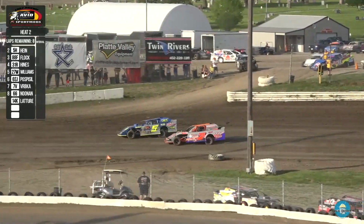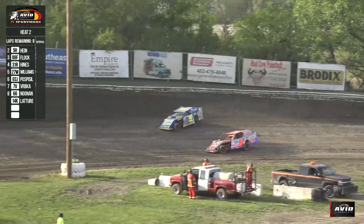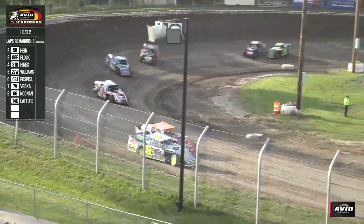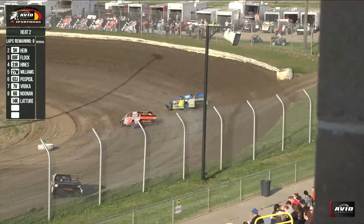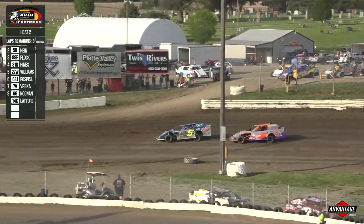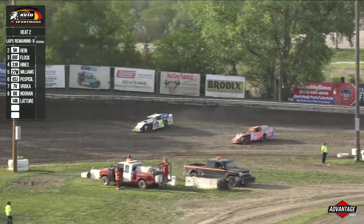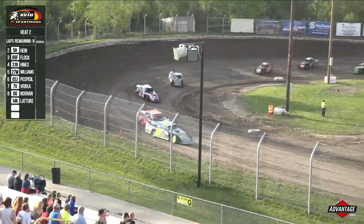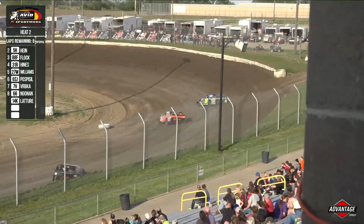Meanwhile, Verbka to the inside of Sean Hine. Hine, a former Sport Compact driver the last few years, in a Sport Mod as well, trying to hold off Adam Verbka. Verbka looks to the inside of 1 and 2. Hine up top, a little bit too strong in that 5X machine. Hine, Verbka, Noonan, Noah Williams moving up. Noah Williams in the 27W up to 4th, Flock back to 5th.